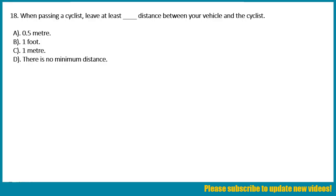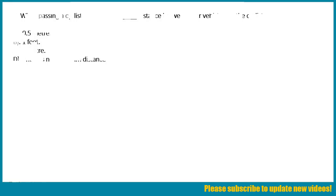Question 18. When passing a cyclist, leave at least ____ distance between your vehicle and the cyclist. A. 0.5 meter. B. 1 foot. C. 1 meter. D. There is no minimum distance. Question 18. Answer C. 1 meter.